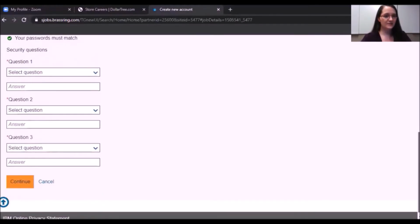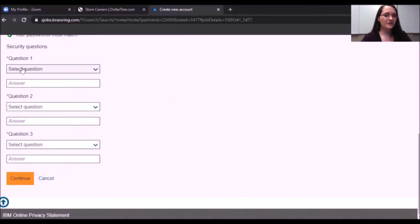Security questions. A security question is a question that's kind of a last resort for if you forget your password. They'll ask you a security question, and if you answer it the same way every time, then they know that you're really you. So for a security question, you need to pick questions that you'll answer the same way every time.